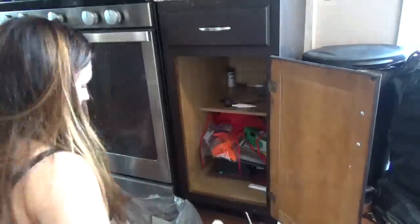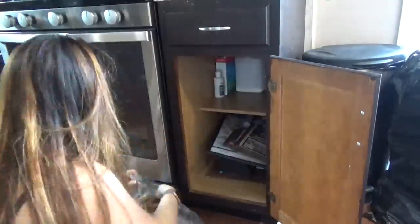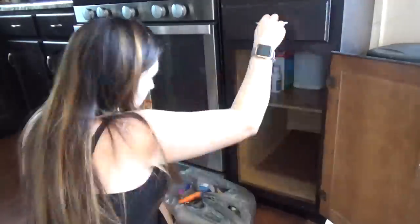This cabinet was kind of just our craft, aka junk cabinet. It's got a few projects, like I painted those picture frames. I need to get them hung up. It has some stuff where we made slime, food coloring, and things like that. And it's just another random place that we throw things and it just needed cleaned out. It was ridiculous.